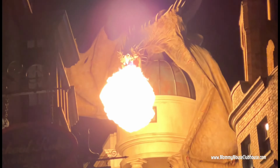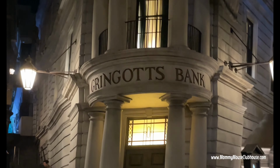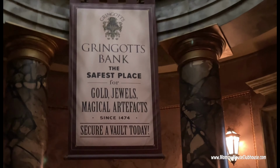Back in Diagon Alley, we rode Harry Potter and the Escape from Gringotts. This is an indoor roller coaster that includes 3D projections and was one of my favorite rides at Universal Orlando.